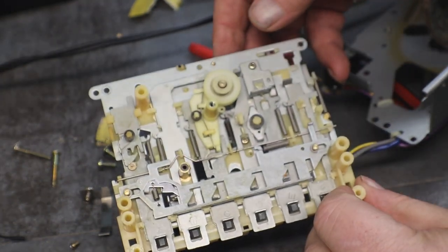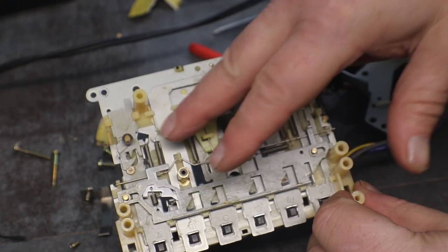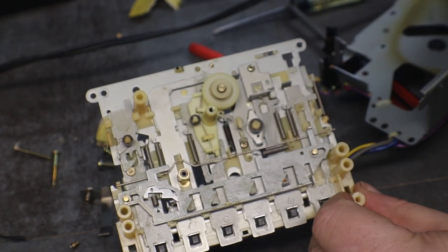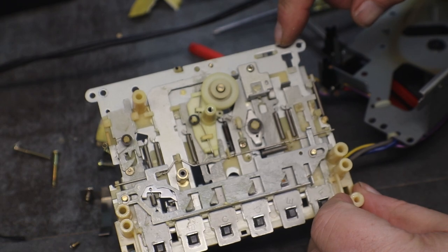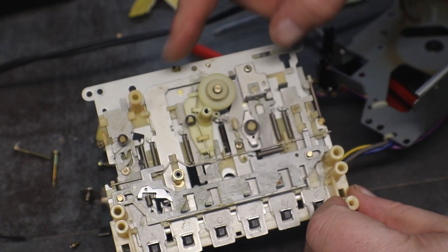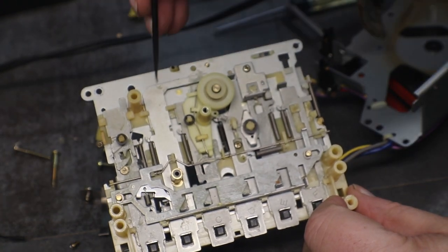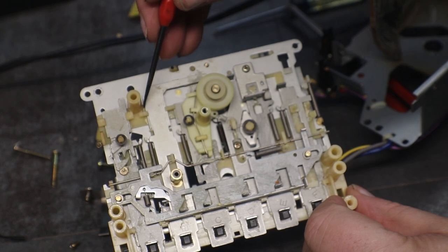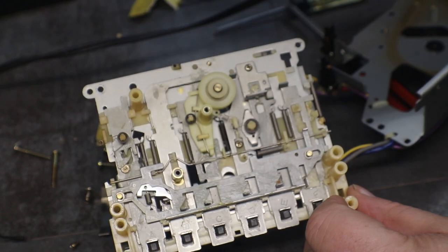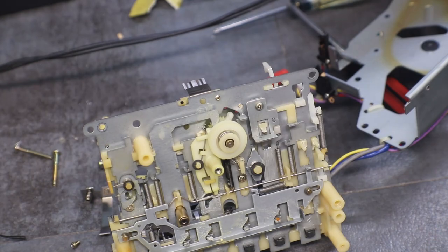So we can make a note here wherever you see grease. If you want, you can take a picture of it with your phone and mark where you see grease in certain areas. When you go to clean it up and get all the grease off, then at least you'll know where to put grease back on it. God, that's nasty.